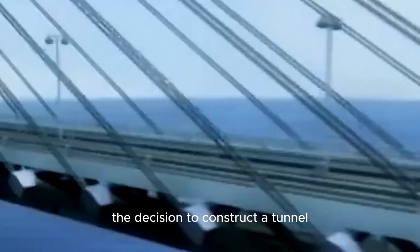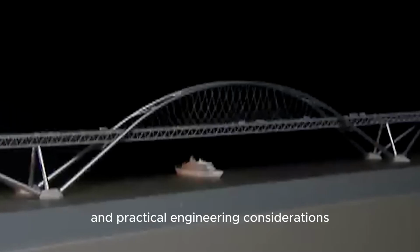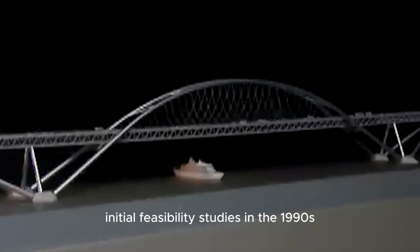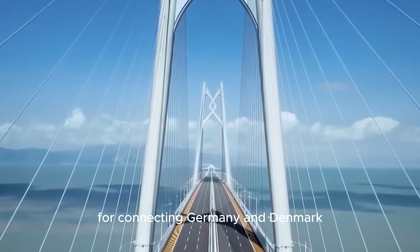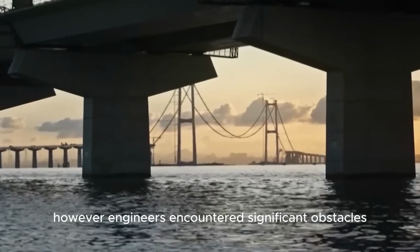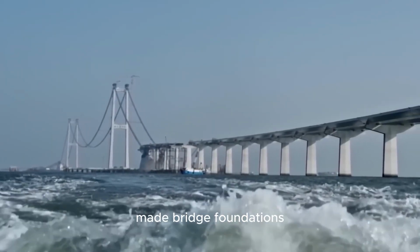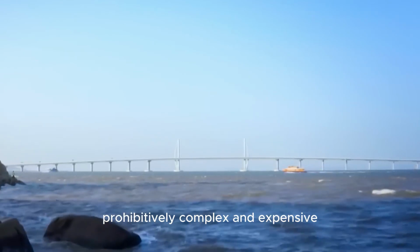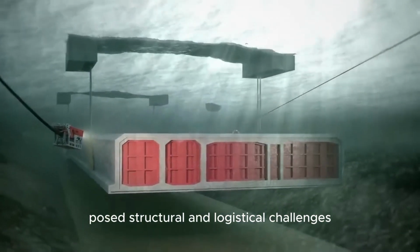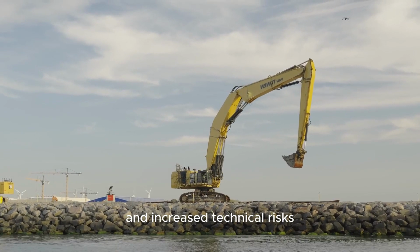The decision to construct a tunnel rather than a bridge across the Fehmarn Belt was driven by careful analysis and practical engineering considerations. Initial feasibility studies in the 1990s explored various options for connecting Germany and Denmark, including a conventional bridge. However, engineers encountered significant obstacles. The poor quality and depth of seabed sediments made bridge foundations prohibitively complex and expensive. Moreover, the 18-kilometer distance posed structural and logistical challenges that drastically escalated costs and increased technical risks.